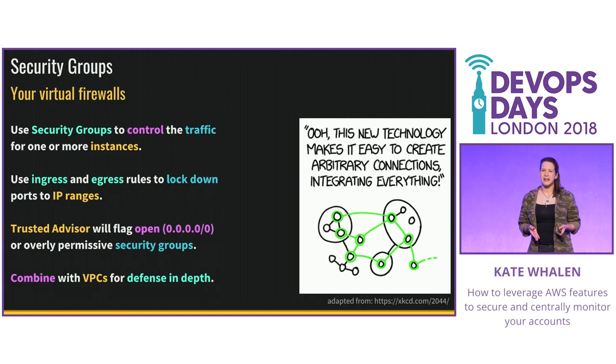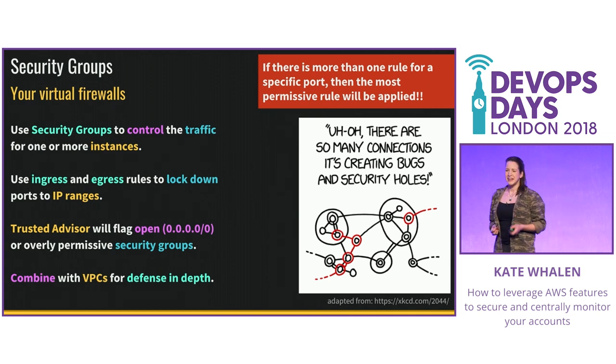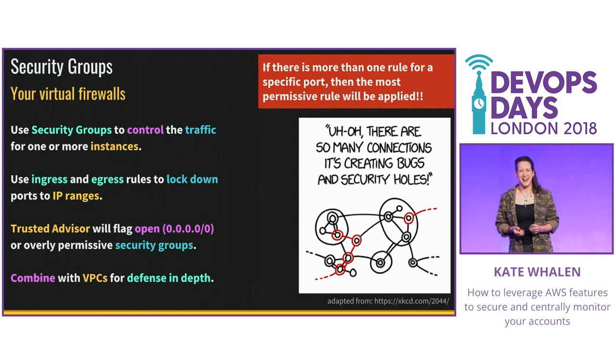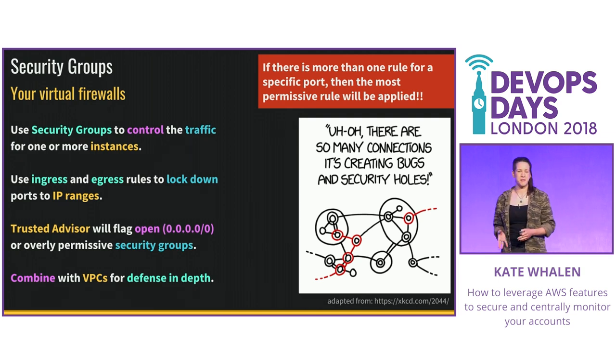So combine your security groups and VPCs. And remember that if there's more than one rule for a specific port, the most permissive one will be the one that's applied, which seems completely crazy, but oh well. So if you think that Trusted Advisor is flagging things as false positives, it may not be. You might have restricted them, but if there's still a permissive rule there, it's still going to win.